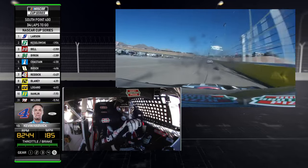He's won once here, but in the round of eight, it's not his best track. Nine wins overall in the round of eight is better than any other driver. One here, but three at Homestead coming up, and five at the Martinsville Speedway coming up as well, trying to finish well here today. Here comes Martin Truex Jr.